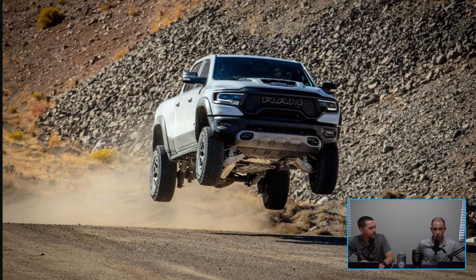Which is kind of funny. You could race this off-road in the dunes, in the whoops, like the picture that we saw on YouTube. And for those listening on Apple, you are missing a really cool picture of a Dodge Ram TRX flying through the sky, with all four wheels off the ground. With some good air time, hang time too. Not just a little jump.